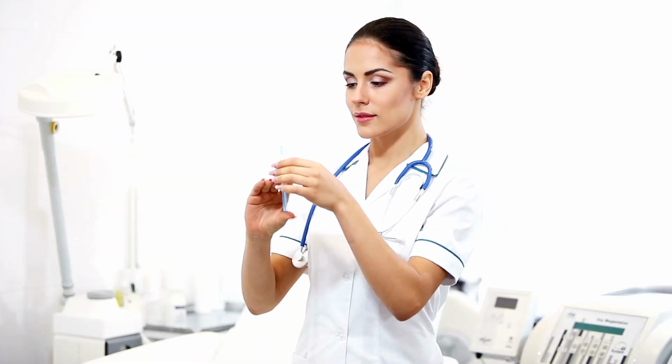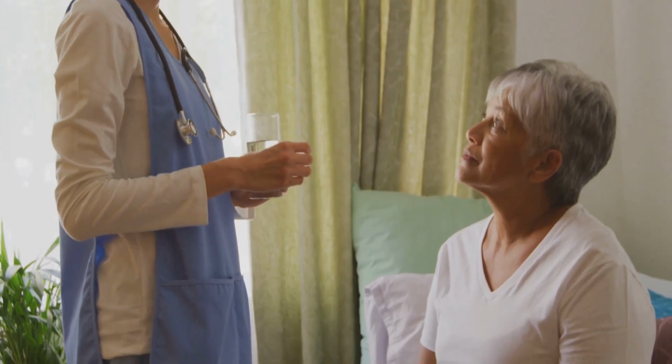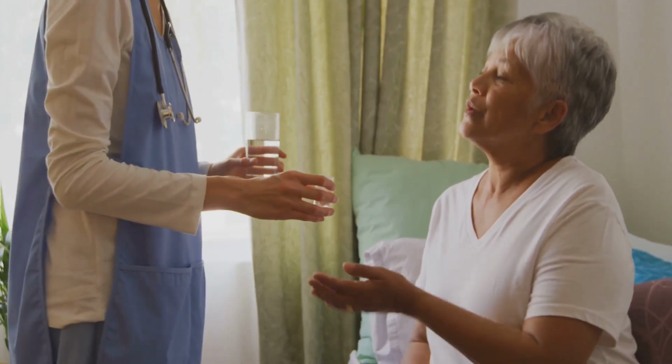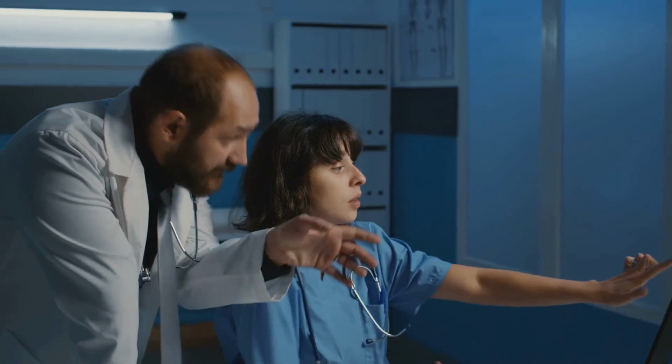Whether you're in your first year or about to graduate, getting a firm grip on this skill can literally save lives. First things first, accuracy is everything. Mistakes in drug calculations can lead to underdosing or overdosing, both of which can have serious, even fatal consequences for patients. You don't want to be responsible for that, right?